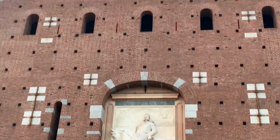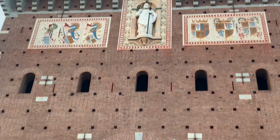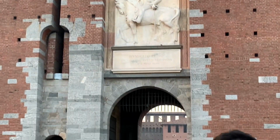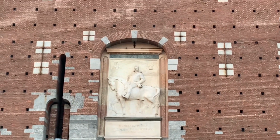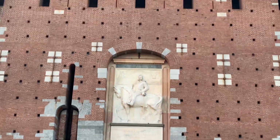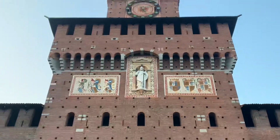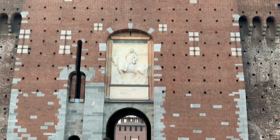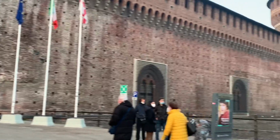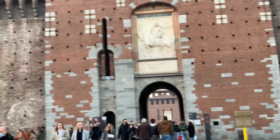The other entrance of the castle. Fountain.